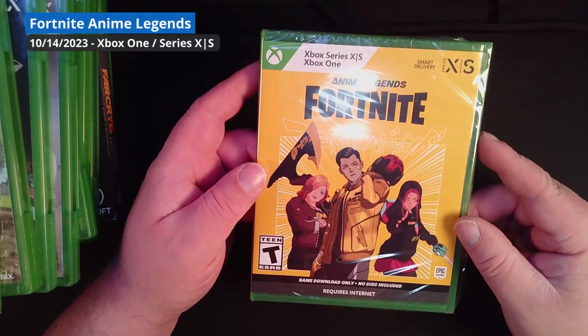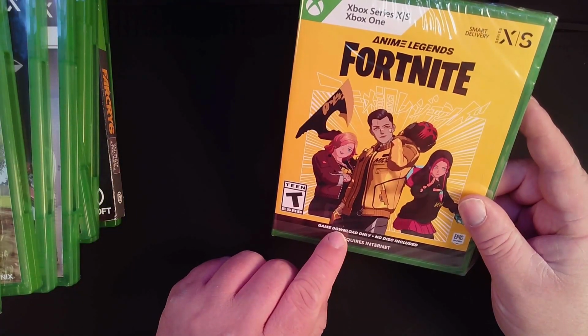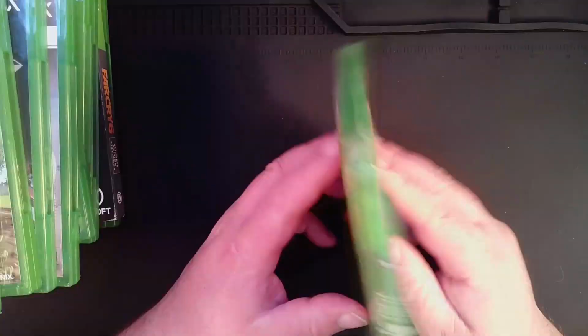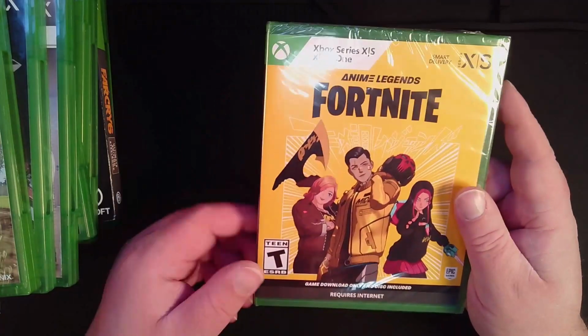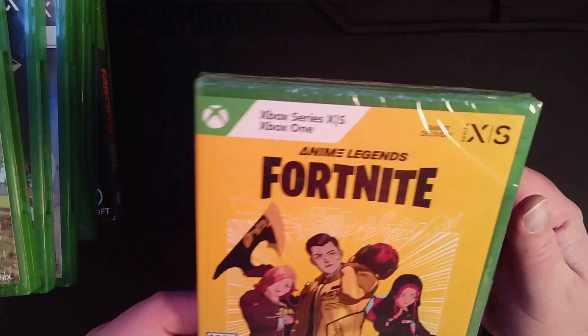Anime Legends Fortnite. So Fortnite, I believe, is a free download. So this is one of the games that does very clearly say game download only, no disc included, requires internet. So basically I just bought a nice looking case here with, I'm sure, some inserts. But again, preservation efforts, having this full cover is nice. I assume this has some of the DLC you can purchase through the game included.